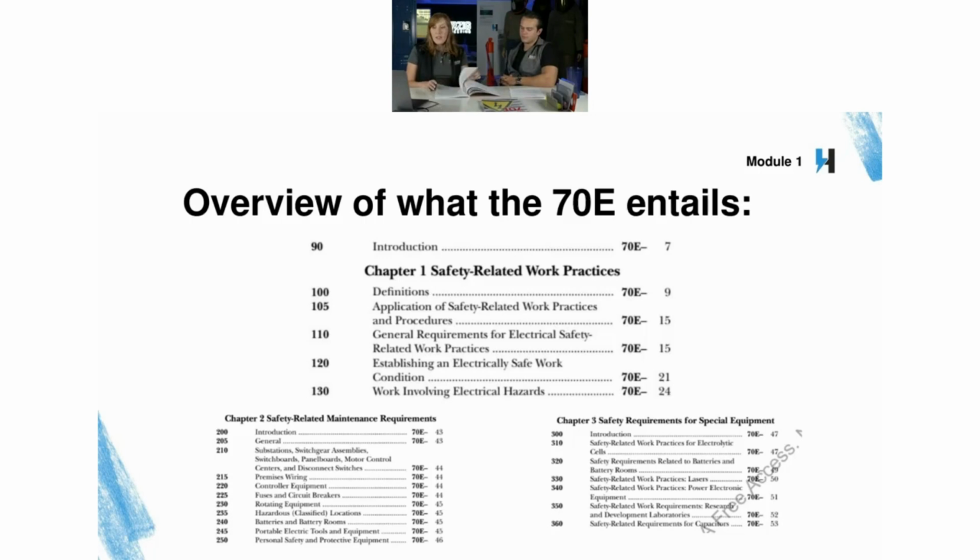Okay, and then that pretty much wraps up chapter 1. And then that is usually the bulk of what gets implemented into an electrical safety program. Now, chapter 2 talks about safety-related maintenance requirements. So some more specifics on the different types of equipment that you might be keeping up to date and some safety requirements for that, as well as chapter 3 then goes into safety requirements for special equipment. So more and more people are going to chapter 3 recently for safety requirements related to batteries and battery rooms, for example, in Article 320.